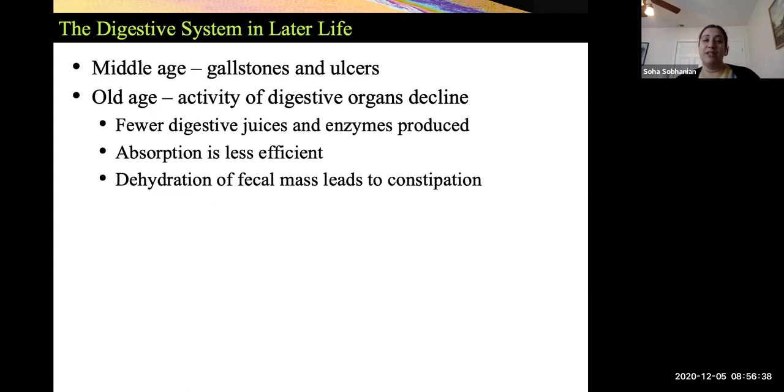So what happens to the digestive system as you age? Up to middle age, you're fine. If you're under 40-ish, you're in pretty good condition. You shouldn't have any major health issues related to the digestive system. Typically around middle age is when you start to see gallstones and ulcers. Not always. Mine was like 18.